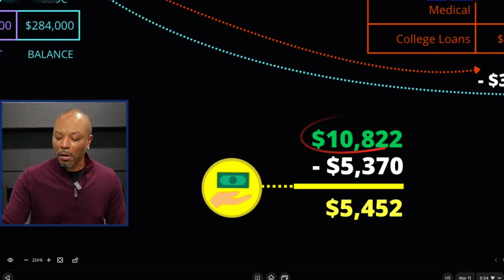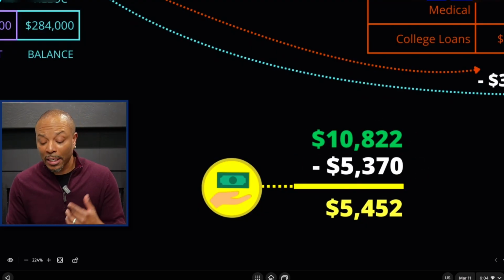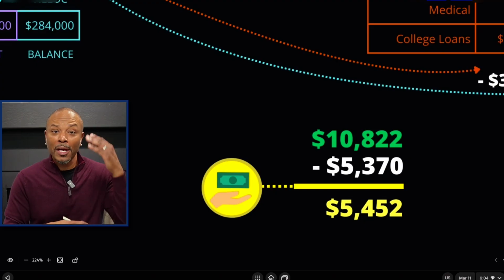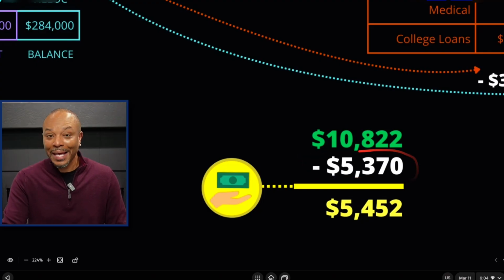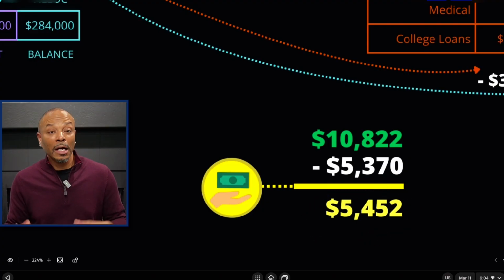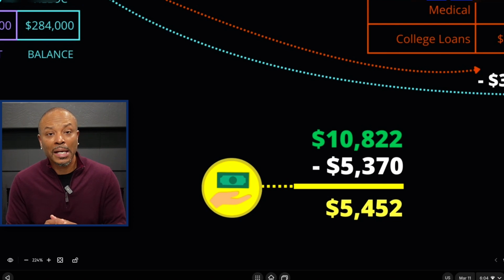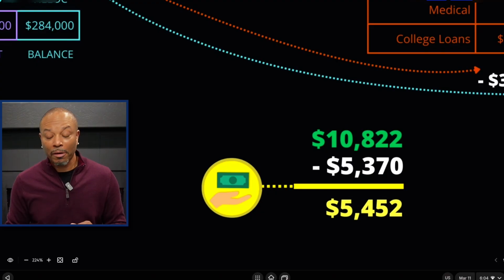Because I am no longer paying that mortgage, which was $3,056, but I am paying an interest-only payment of $1,825. $3,056 minus $1,825 allows my cash flow to then increase because my debts, my expenses are decreasing. So therefore, my cash flow goes from $4,000 a month up to $5,452, over a $1,400 increase in my cash flow. Pretty positive. So now I have even more that will allow me to pay off this line of credit quickly.